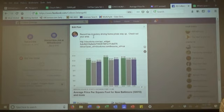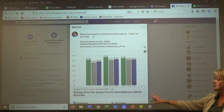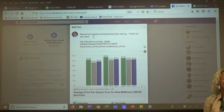Remember, don't post the same things repetitively. Change it up. Put some funny stuff in. Put a little bit of lead gen in. Put a little bit of a lead grab in. And make sure that you're posting on average about three times a week.